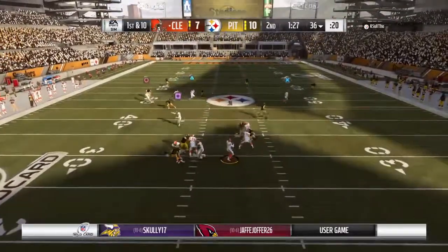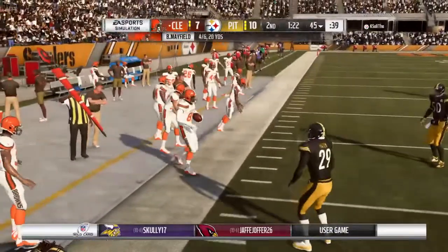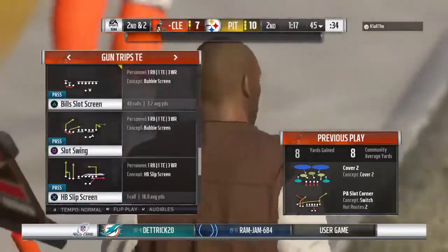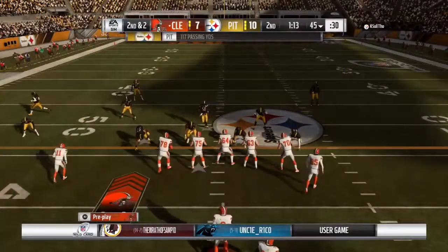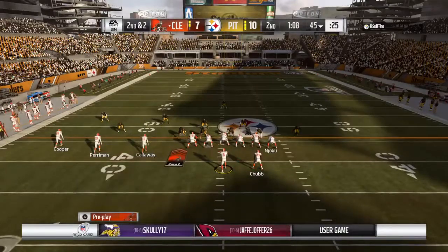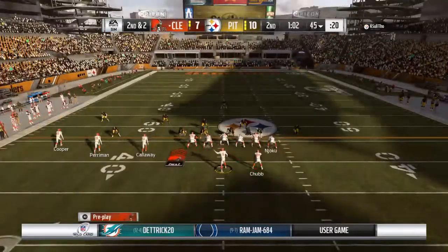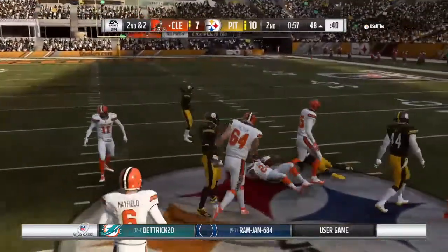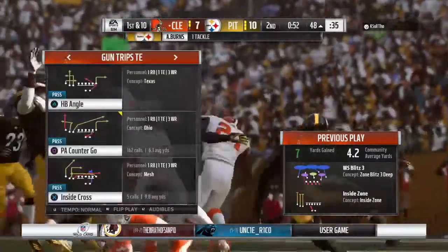On 1st and 10, Mayfield. This one caught left side by Cooper. A good pickup there. 8 yards on the 1st down completion. Facing a 2nd and 2 after that last catch. Good for 8 yards. They'll run it now out of the gun. And he'll be brought down at the 48-yard line. It's a 7-yard gain there, and it's good enough to move the chains.